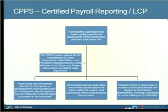The good thing, similar to the C2 system, is what we would see if there are any variances, right? If there are any discrepancies with what they are reporting paying their employees versus what they should be paying their employees. So this is also a really good system that we utilize. And again, this is not limited to just certified firms. This is specific to all contractors performing labor on the construction project.